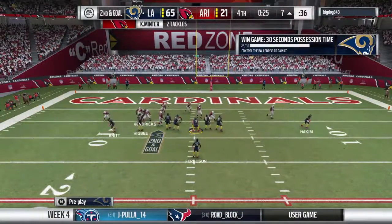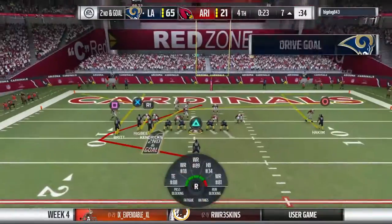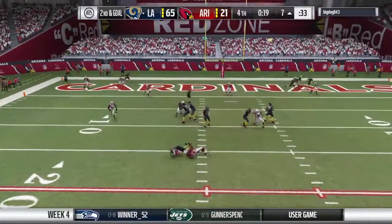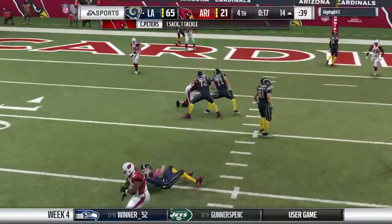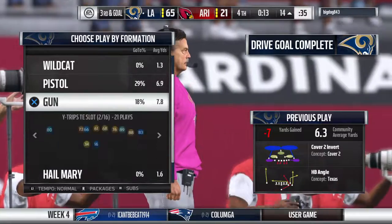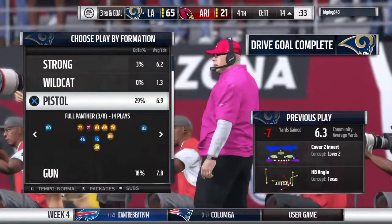And now the final moments of this one. They're going to hurry back to the line now. Goff going to throw it. And he's going to be dropped. Back at the 15-yard line. Corey Peters in there to bring him down for a loss of 7.